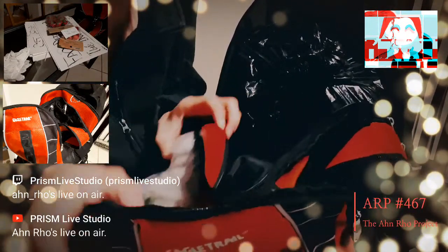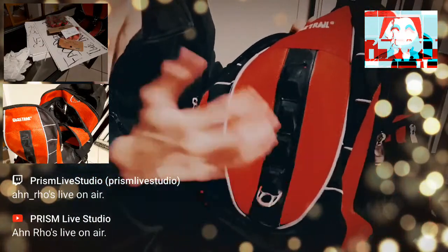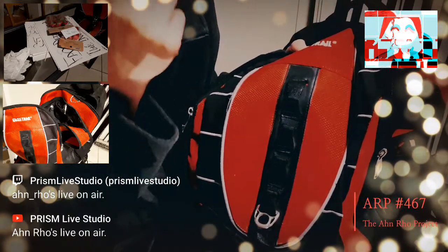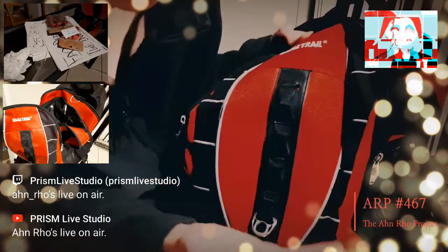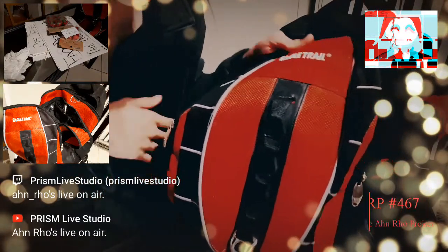And finally, we have 1, 2 on the side here. So like I said, this is an overview. This is one portion of the stream. If you see the title, what you see, what you get, the overview does say, of course, it's an overview of the bag. 1, 2 on the side. 2 side pockets, very small.